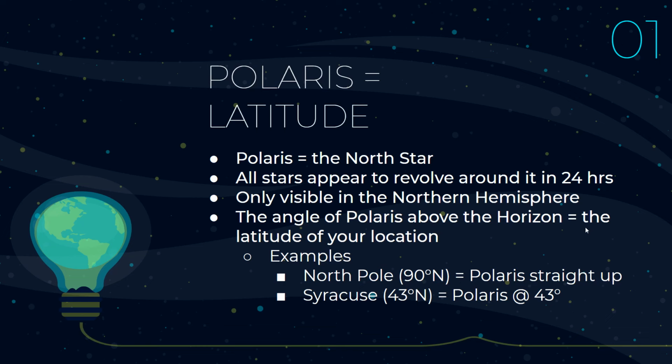If you're standing at the North Pole, you'll see Polaris straight above you, or at the zenith, 90 degrees above the horizon. If you're in Syracuse, then the latitude is 43 degrees north, and that means Polaris will be 43 degrees above the horizon. So just a reminder that Polaris is a really good indicator of your latitude, and you're probably going to see something about that on the test.